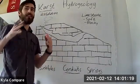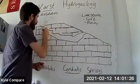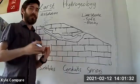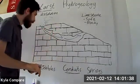You can think of these as the walls of the pipe, and then the physical pipe itself is the conduit. Water is going to very rapidly be able to flow through the conduit because it's empty space. You can think about it as a pipe or a garden hose. Water is going to easily just flow through it linearly.